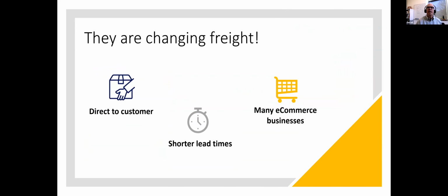And fundamentally, I would contend, and I hope you will eventually accept, that there are 3 elements to how they're changing freight. One is the emphasis on direct to customer. The second is this ever shortening lead time between when we place an order and when it arrives. And then the third one you may not have thought about: Amazon does its thing, but then you have the Amazon marketplace and you have all these people that are affiliated with Amazon, and the same thing for Walmart, the same thing for Target. So we are getting lots and lots of small e-commerce businesses being spun up that are affiliating with the big folks, but they are little independent businesses.